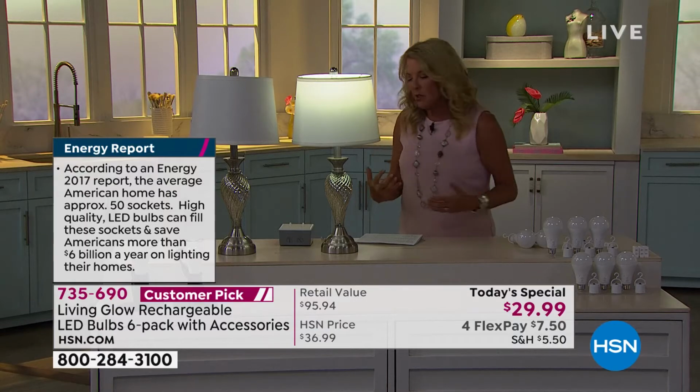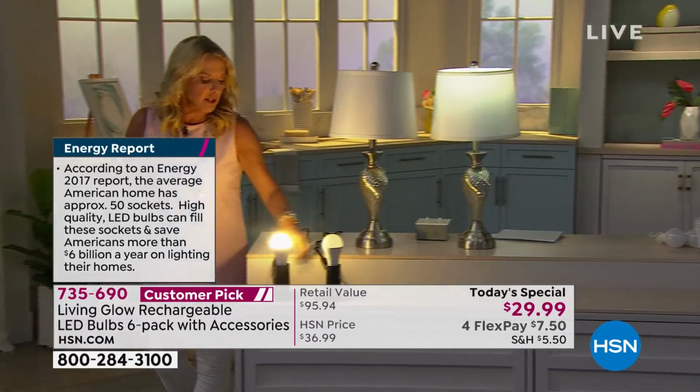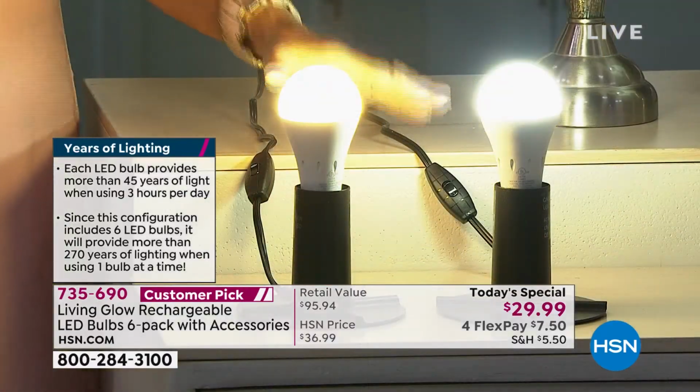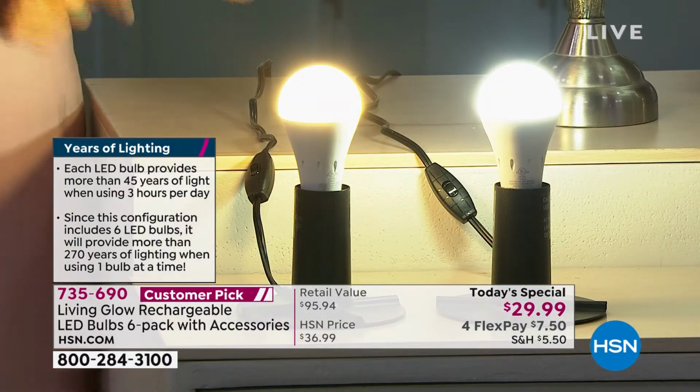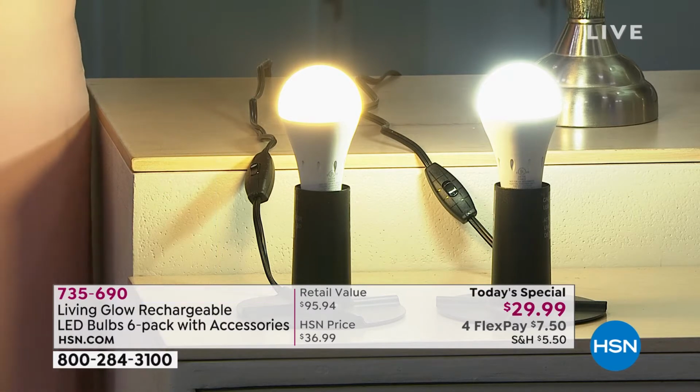I think a lot of times when we're talking about bulbs like this, we worry because we've had experiences with temporary bulbs, battery-operated bulbs, or solar bulbs, and the light is just really wimpy, just not really bright. These are extremely bright. In fact, I can't even have these on for very long because I can't look at them for very long, because they truly are room-filling bright bulbs.